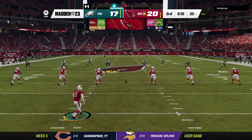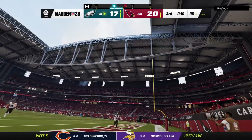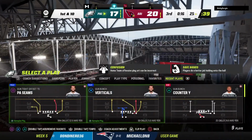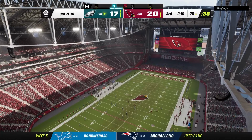And I like what you said right there. That defense able to hold firm, backed up into the shadow of their own end zone. The goalpost right behind them. They had to make sure they didn't give up the 6. And boy, they came through in a big way. To them, even though they gave up 3, that's a win for their side.